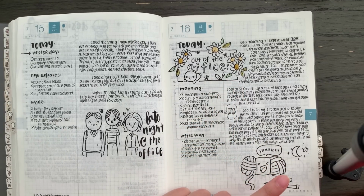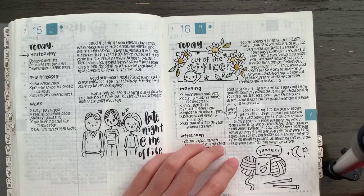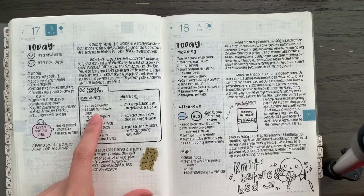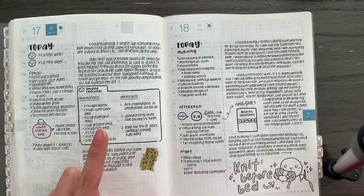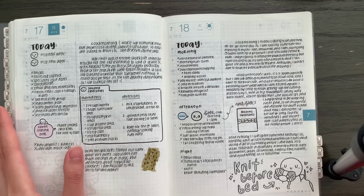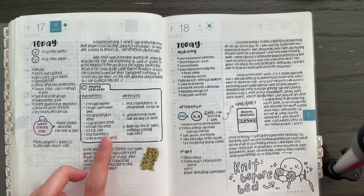And then I was knitting very late at night, so I wrote yarn, as in like yawn, you know? Haha. Okay, let's move on. On this day, I tried a new recipe for some seeded crackers, and they turned out okay. They weren't like delicious, but I will say they were definitely healthy. So yeah. Would make again though.